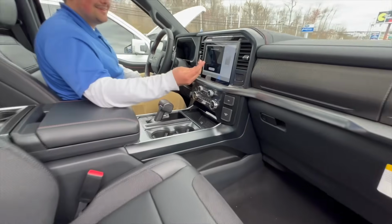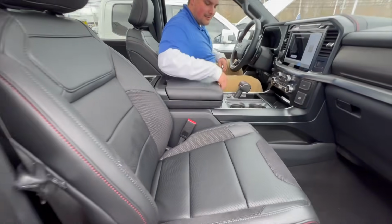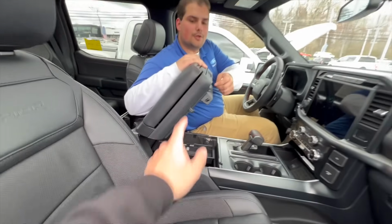Is it in there? What does it say? Oh. I think this is for locking. Yeah, I think it's for the box. Yeah. Seats look really good, though. No, there's no box. Oh, there's not? This little thing. Oh, yeah, you're right.